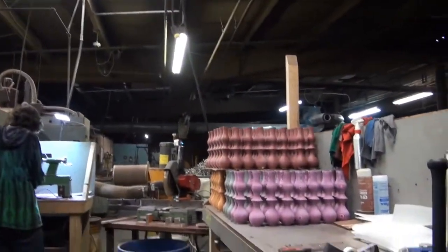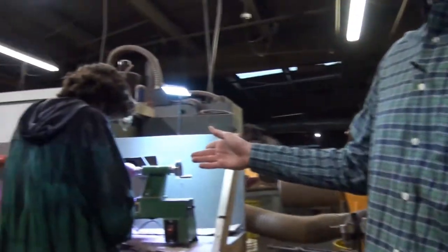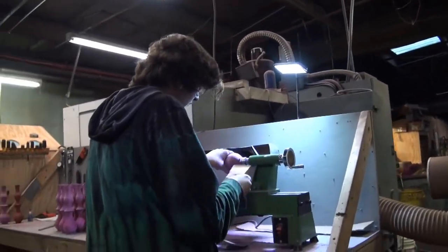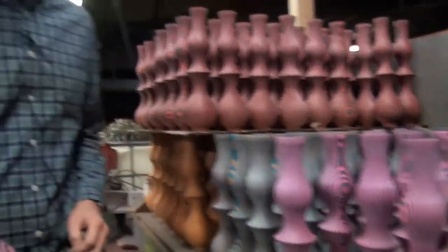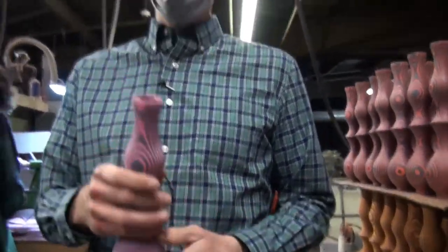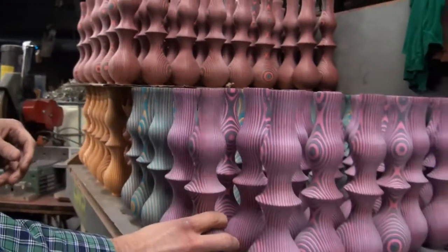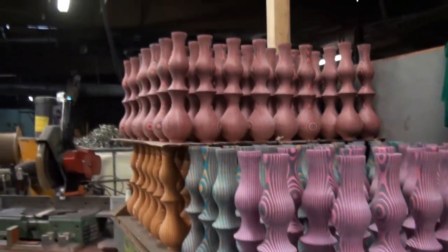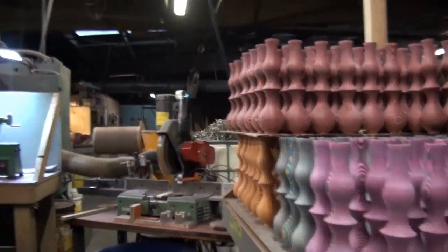So these here, and what the operator's sanding here, are actually going to be hookah parts. Yes, for a tobacco smoking apparatus. Plenty of different colors. They're hookah parts for a customer in California. They have hookah bars and stuff.